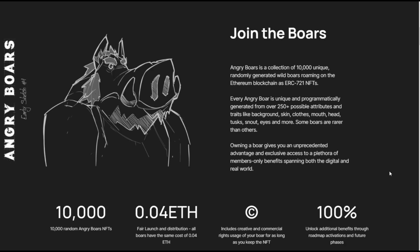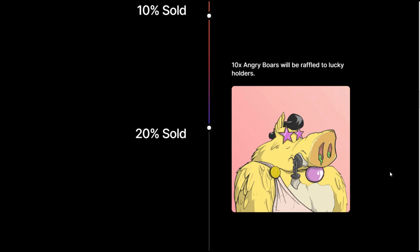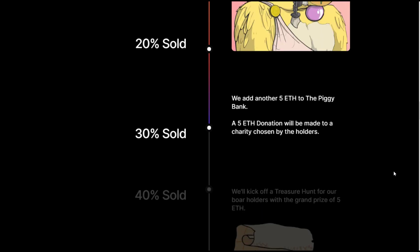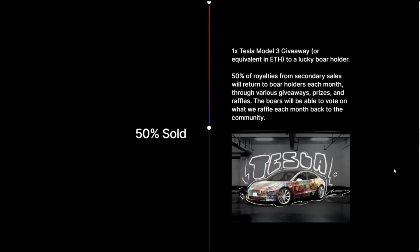As I said, the minting is today. So if you want to try to get your hands on some today, it's 0.04 ETH per boar. And as you can see in the roadmap here, as they sell out the boars, certain things will happen. So when 10% is sold, they're going to give away 5 rewards of 1 ETH each. And then when 20% are sold, 10 Angry Boars will be raffled to lucky holders. So if you buy within the first 20%, you have a chance of winning another one. And at 30%, there's more rewards. At 40%, that's when they're going to kick off a treasure hunt for boar holders with a grand prize of 5 ETH. And then at 50%, that's when the Tesla giveaway is going to happen.